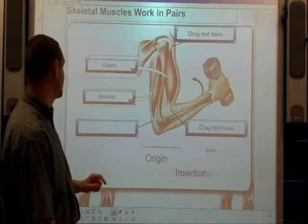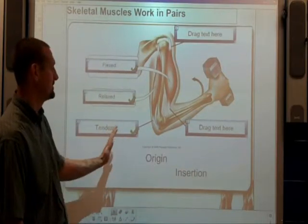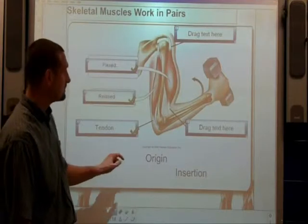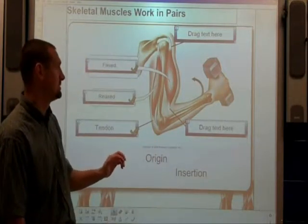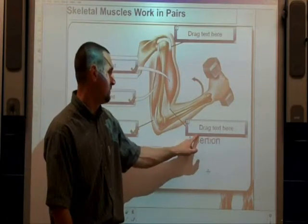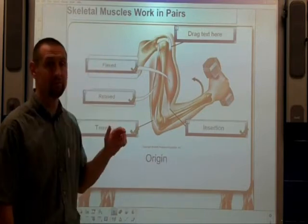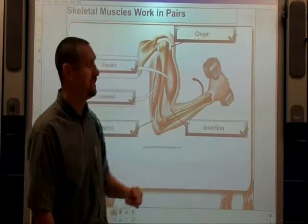Where the muscle attaches to the bone, that's called a tendon. So tendons are where muscles attach to bone. The part of the muscle that moves the most, that's called the insertion of the muscle. The part of the muscle that moves the least, that's called the origin of the muscle.